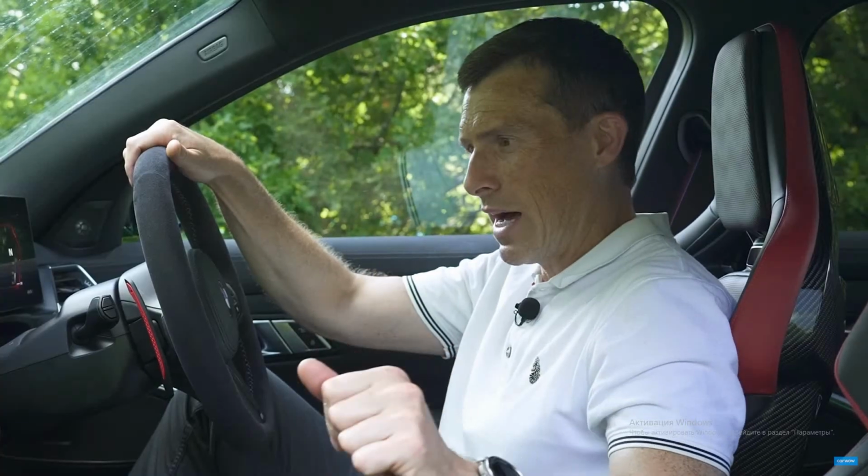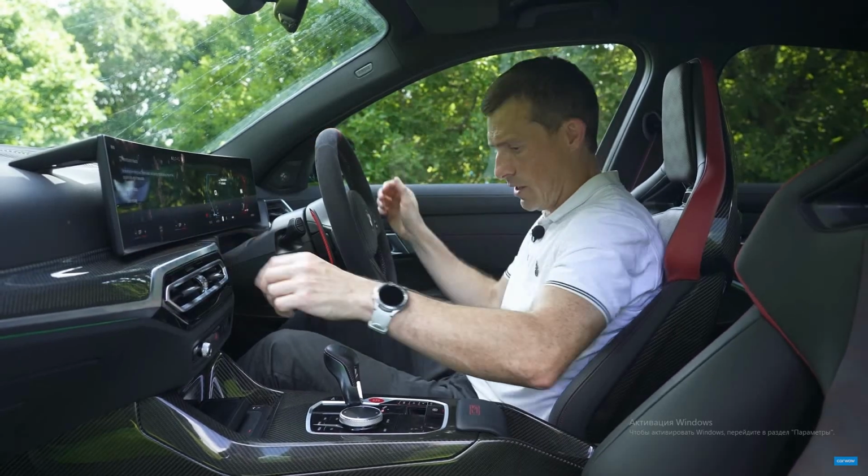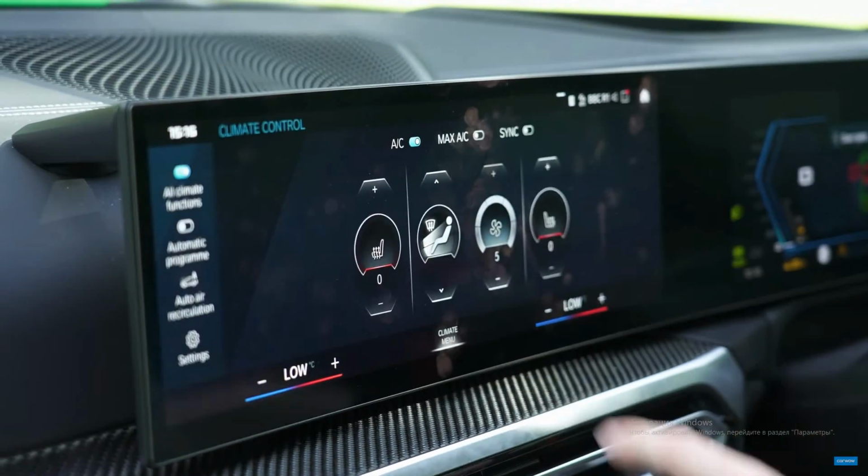You also get CS on the sills, and you get BMW's latest infotainment system, which in some ways is good, in some ways bad. For instance, now all the climate has to be done through the screen, which is a bit of an arse. Look, all of this I don't like that much.